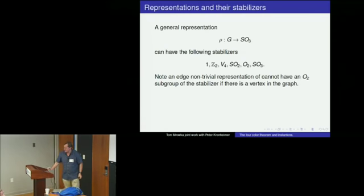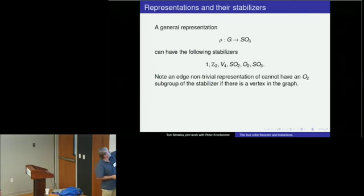So the first little observation: when we do gauge theory, we like to stay away from things that have stabilizers. Well, we mathematicians, I should say. The physicists don't care. It's okay. And anyway, if we have a vertex, then it already fills up the Klein 4 group. So you can't have O2 as a stabilizer in that case.